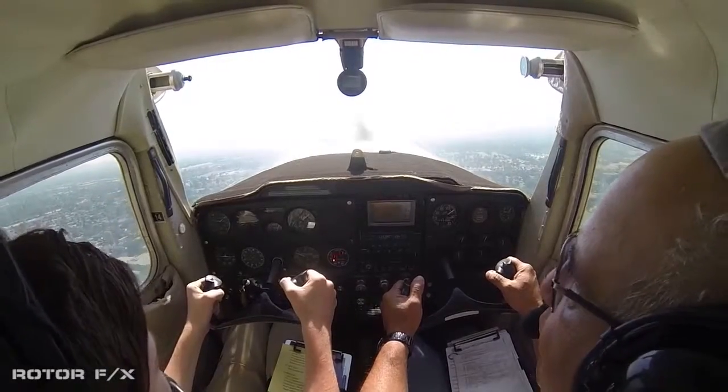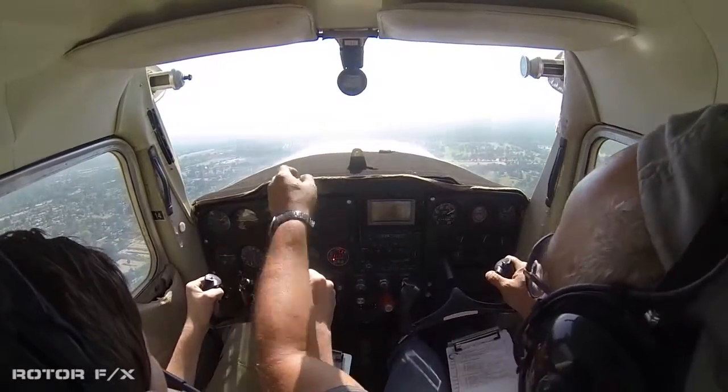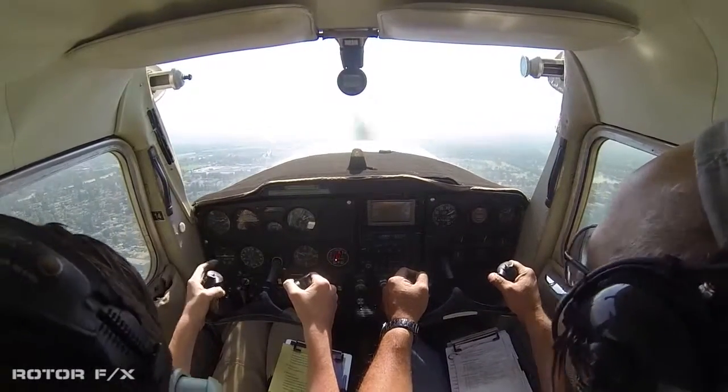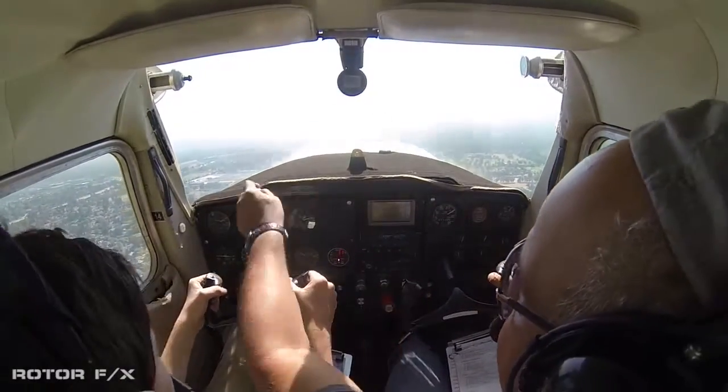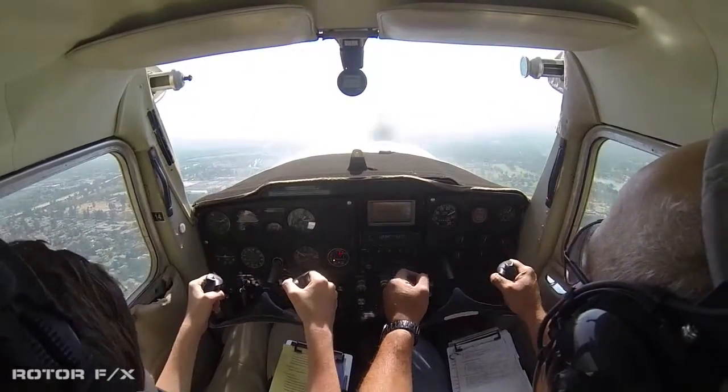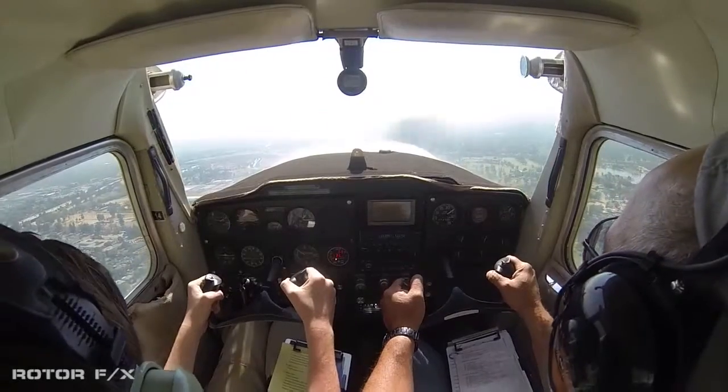How fast should we be going? We're going at 60 miles an hour, that's good enough. We don't want to go any slower. Is this miles per hour or knots? Miles per hour is the outer gauge and the knots is inside. This airplane is built for miles per hour.